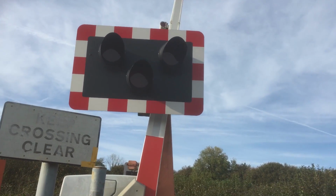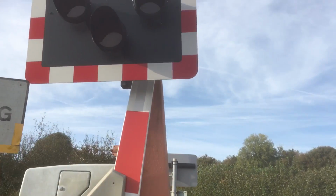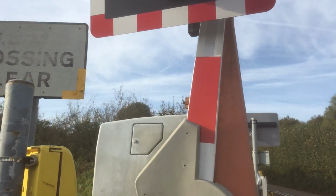Hi guys, this is Crewkerne. We have an intro of Crewkerne Level Crossing in Somerset.